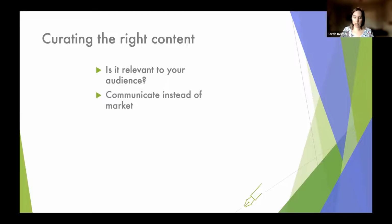So communicate instead of market, which relates to relevant content in a sense, but delivering content without sounding too salesy. I think you kind of know what I mean. This is a real chance to start a dialogue with your potential customer. So really educate your customers on a product. Maybe there's a new product that you have that would really help solve a problem for them. Talk about their pain points. Talk about the ways that you can help solve them with a product or service that you offer. And tell your potential customers what you care about. I think that's something really important too, is to really build a relationship, a discussion dialogue with your potential customer.